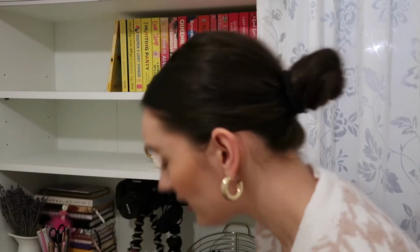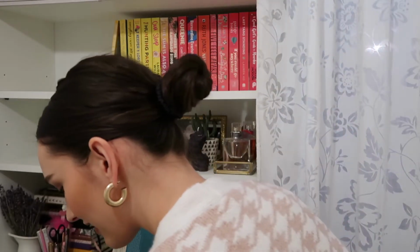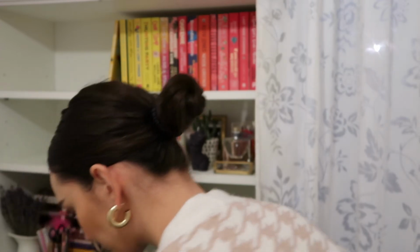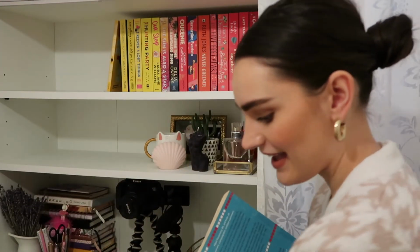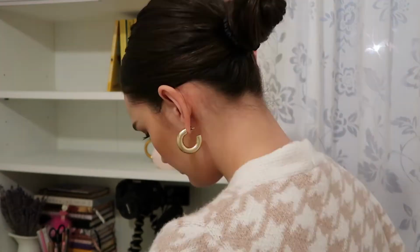The colour I have the most of are actually blue books, which is a bit random. I don't think they'll all fit there, they definitely won't all fit there. So I'm just going to try and choose the ones that are similar. This is kind of like a little turquoise blue. We'll start with that, I think, and then we'll see. Maybe the darker colours can go elsewhere. I'm not too sure, but I quite like a colour coordinated bookshelf. I really think it just looks nice.